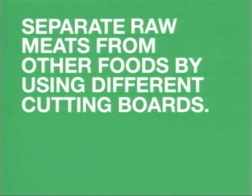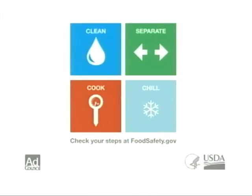Separate raw meats from other foods by using different cutting boards. 3,000 Americans will die from food poisoning this year. Keep your family safer. Check your steps at foodsafety.gov.